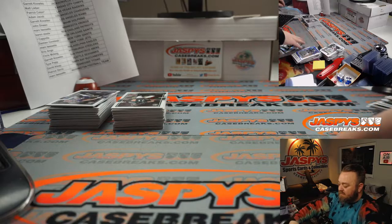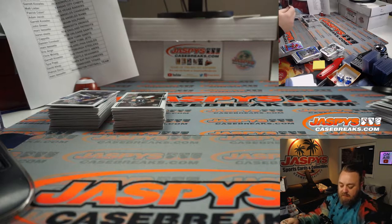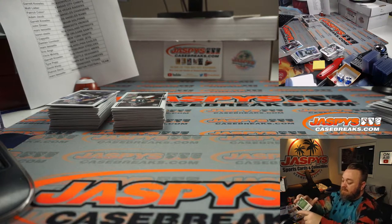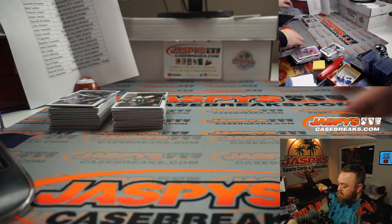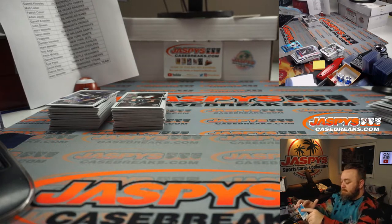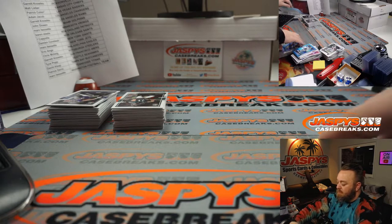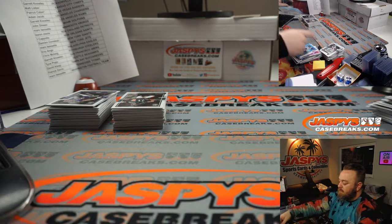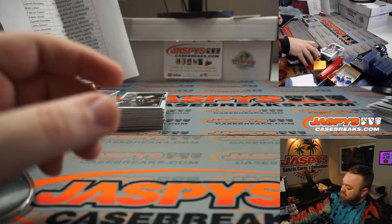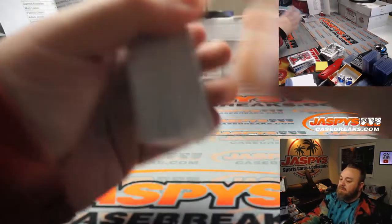Can we find a Burrow in the last box? Wrap up the first round quarterbacks. Pretty nice. I guess if we could get a holo or a color of Tua, or a holo or a color of Burrow, then we'd get all five of them in the first six boxes. Pretty, pretty good.